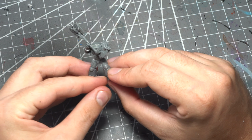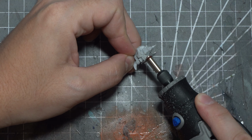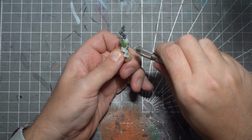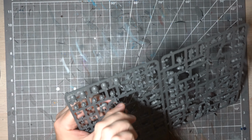Now there are plenty of different types of hobby tool available and all of them will have a particular function or particular job that they're going to need to do. But for today's purposes, I've gone for the two most common ones. A good quality pair of side cutters or clippers are essential when removing things from sprues or when chopping things up when doing a conversion.